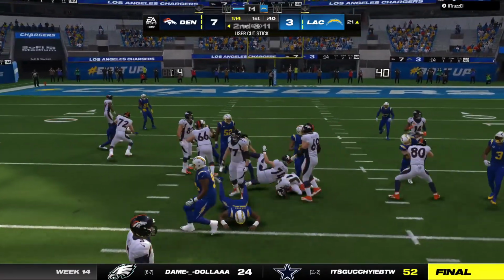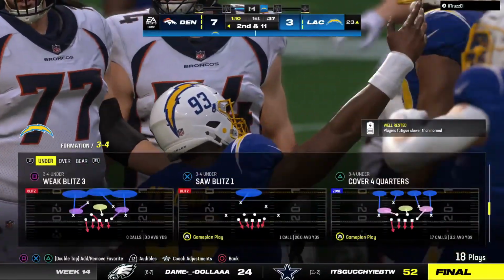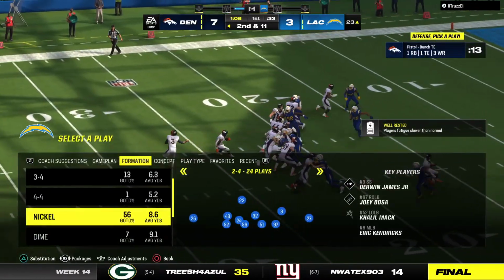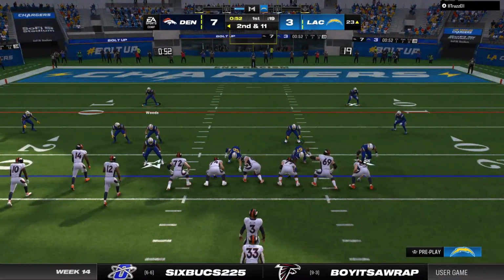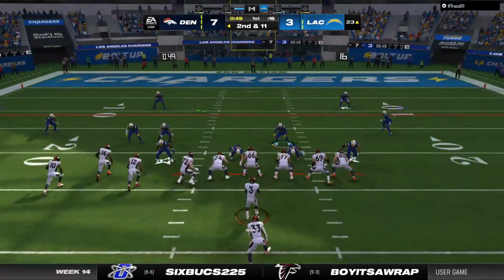Now we give up the middle to Williams, and he is met in his tracks behind the line of scrimmage. He'll lose a yard there, and it's 2nd and 11. This defense is a difficult one to prepare for, one of the best in the league. They'll come at you from all angles, and they did a nice job there stopping him for a loss. After the loss to start out, here's 2nd and 11.